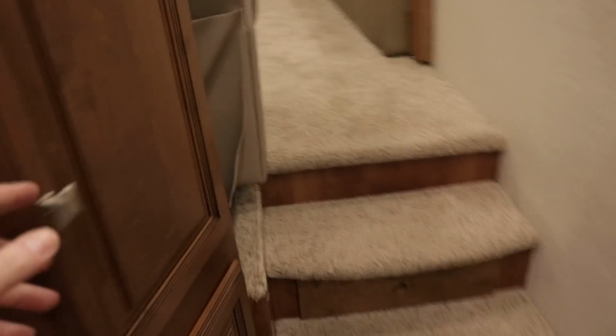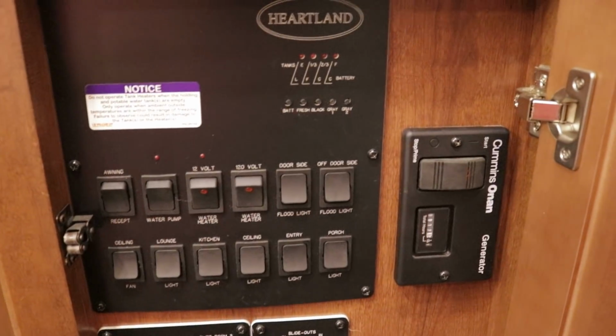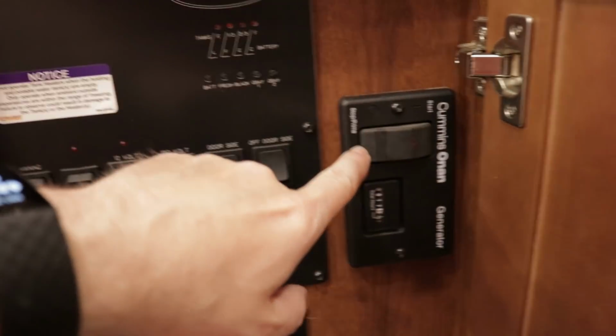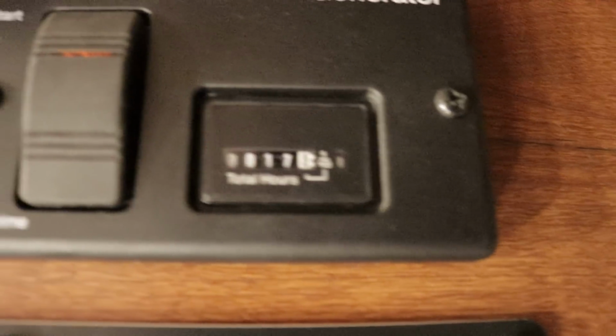And okay, speed up the video. We're going to show off the monitor panel here. This is fully loaded. It is equipped with the generator, a 5500 Onan Marquis gasoline generator. It's your start button and stop button. And currently, the generator has, I believe, 11 hours on it.